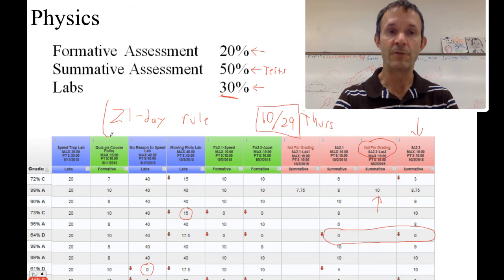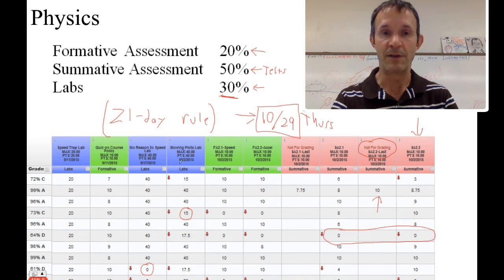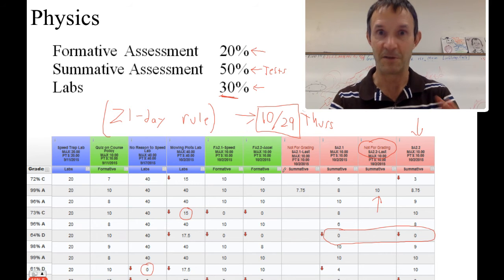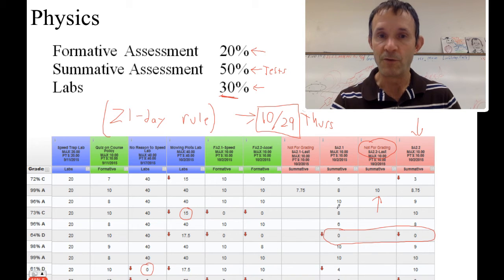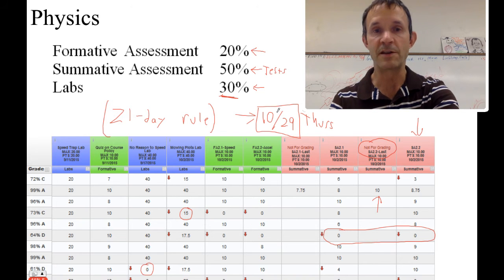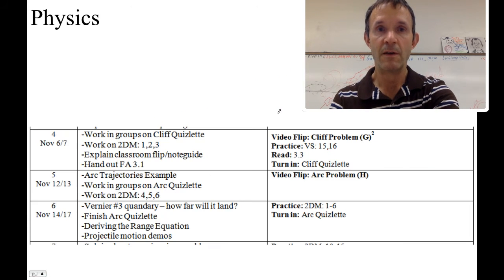It all works on a 21-day rule, and I will just tell them what that date is. I know that this is more than 21 days, so it's more of a guideline. But I tell them a date. They need to do all of their retakes. They need to fix all their labs within that 21-day time. And I'll tell them as the dates come by what those dates are.